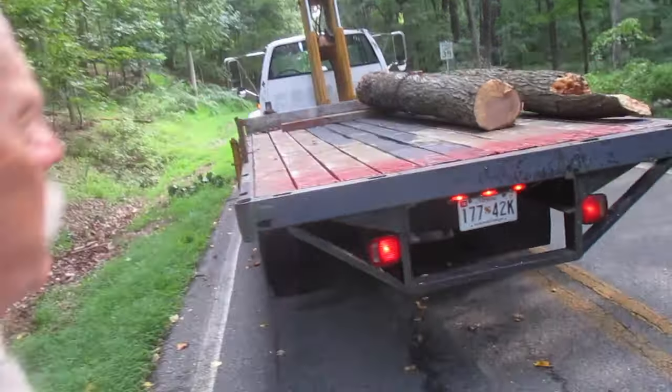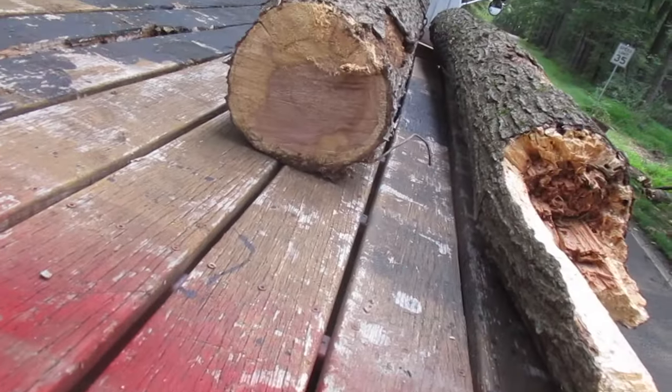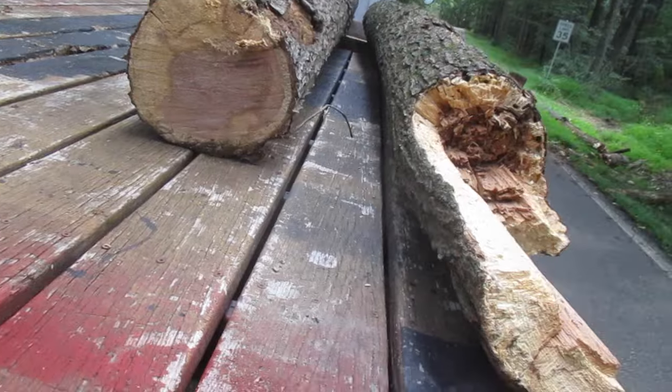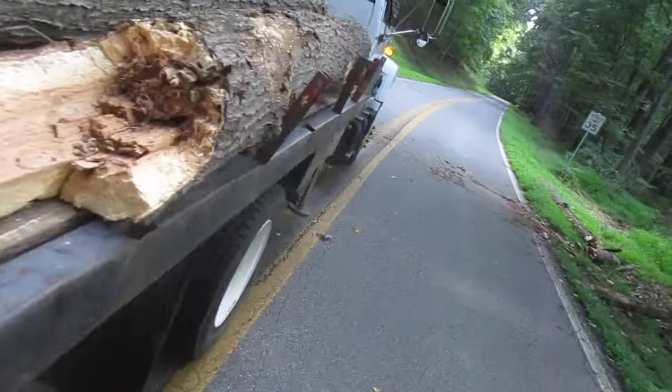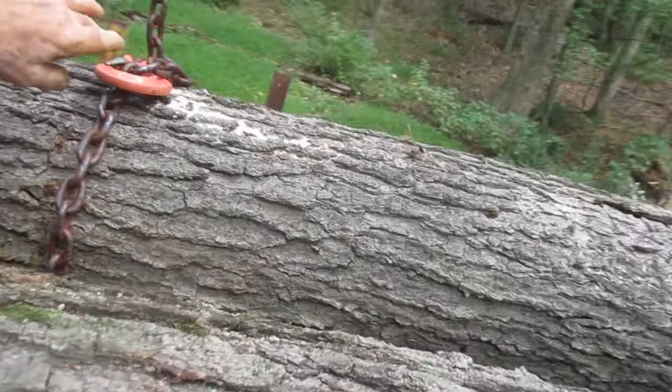Pretty junk wood. You can see that thing's almost all rot, but even rot will burn, it just takes forever to dry. It takes longer to dry that rot, I think, than it does the regular wood. I'm gonna take and unhook it, flip around and get those. So I'll bring you back when I get those.